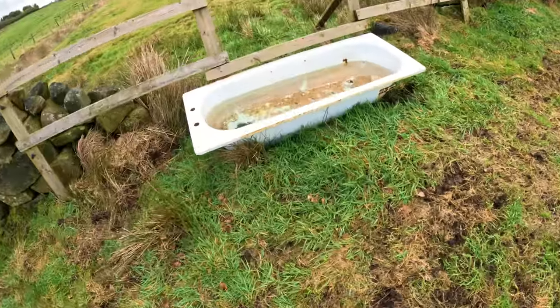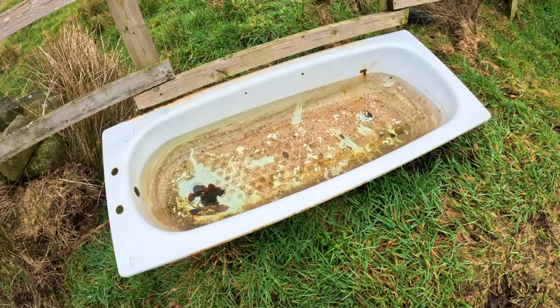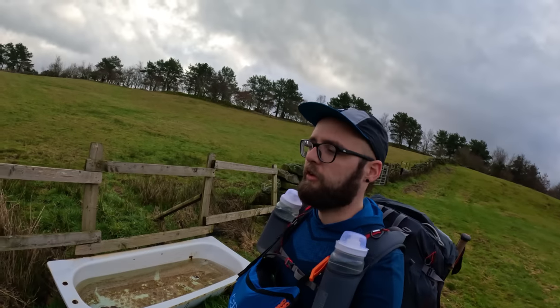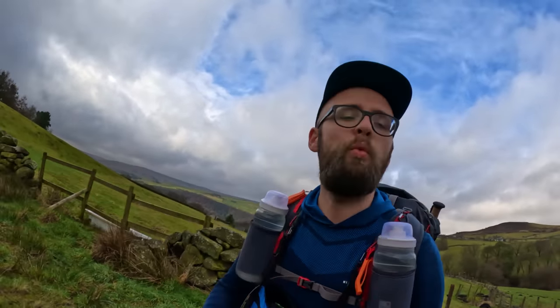Not gonna lie, it's tempting. That's really not, but wouldn't mind a freshen up. That same t-shirt on for 30 miles. Weight saving, mate. Why would you bring a second t-shirt when you only need one?